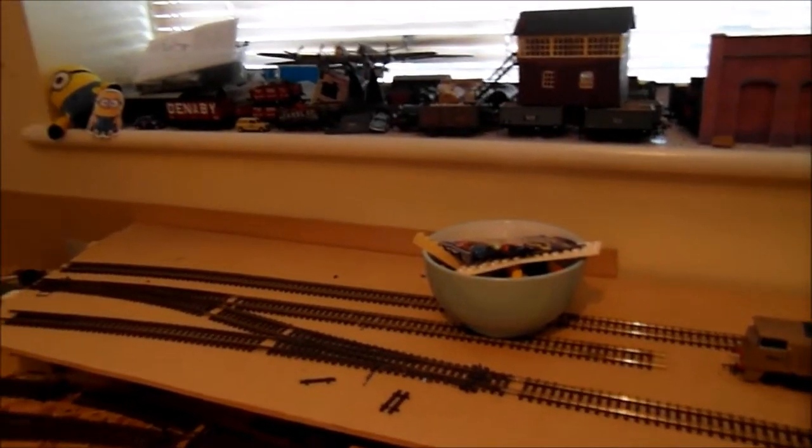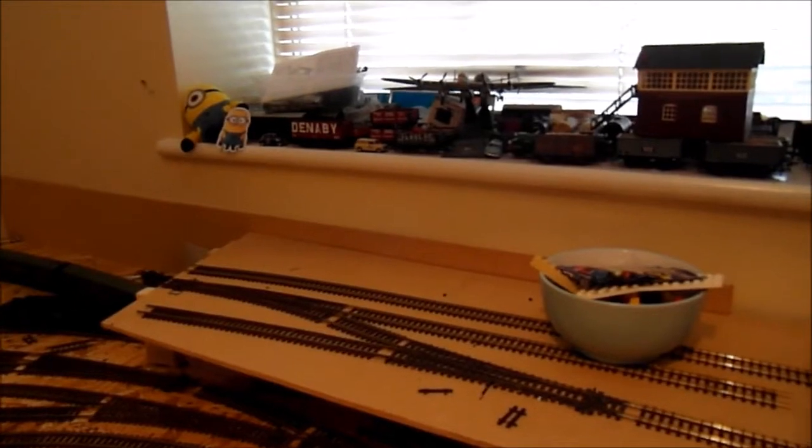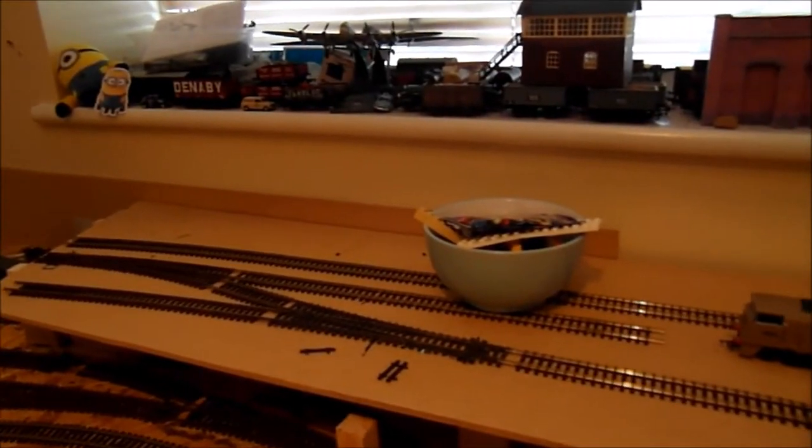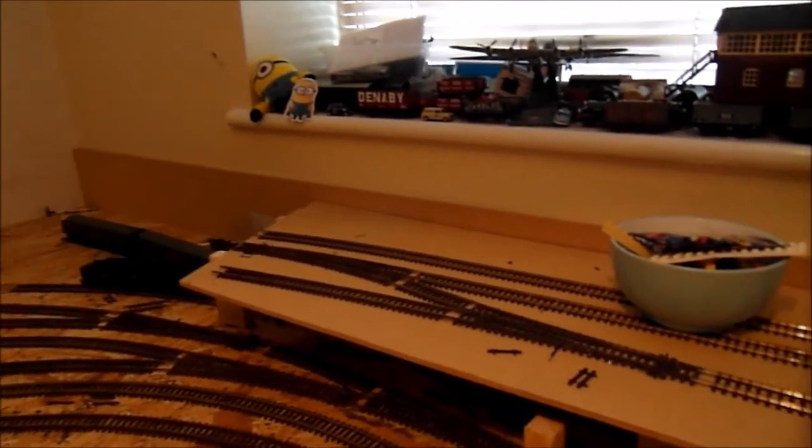So I hope that answers a lot of questions about how I'm building Stoke Summit, how am I building the Fiddle Yard, how am I connecting it, how am I using the helix, stuff like that. These were questions that were asked a few months ago in comments. Don't need a helix because that's just going to take up even more room. I've not got room to spare like that. So I'm pretty happy doing it with this.